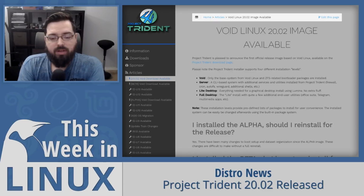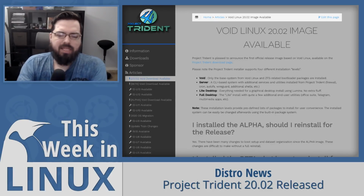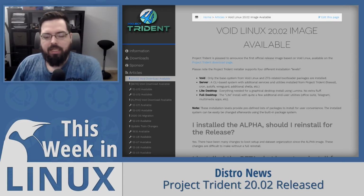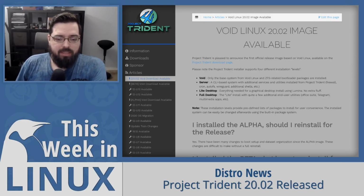And they also have another option called the full desktop, which is basically the light install version with a lot of other additional features, like end-user utilities such as an office suite, Telegram, multimedia apps, and etc. So the full desktop is just the full ISO of a normal distro, and you can get even smaller and smaller if you wanted to. So it's pretty cool, and they say that these installation levels provide a predefined list of packages to install for your user convenience.